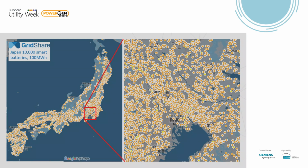Earlier this week, we announced we have over 10,000 batteries in Japan using our grid share software. There's about 100 megawatt hours, increasing by about 10 megawatt hours a month. This is probably the largest fleet of residential batteries in the world managed as a collective grid asset, about 100 megawatt hours and growing. And what we do with this fleet is we manage each battery in real time for a daily characteristic based around its weather, its usage, its pattern of behavior.